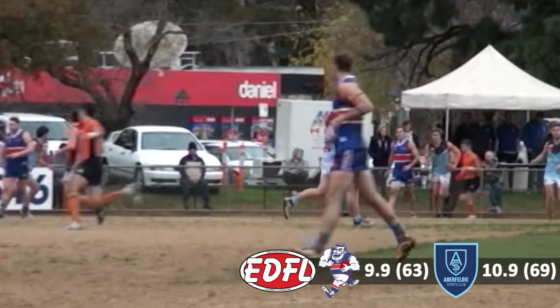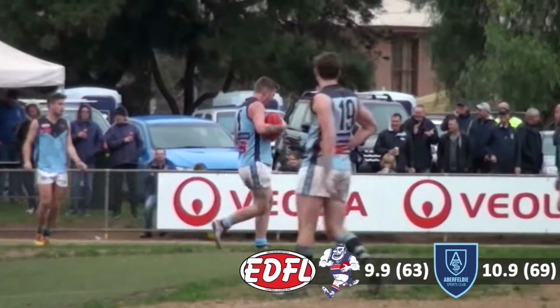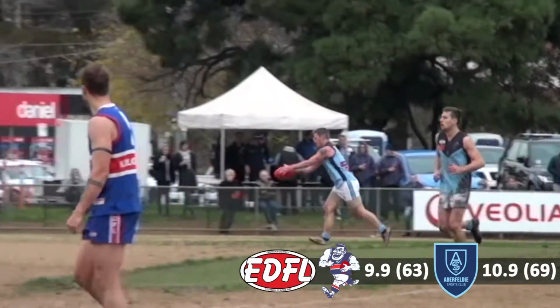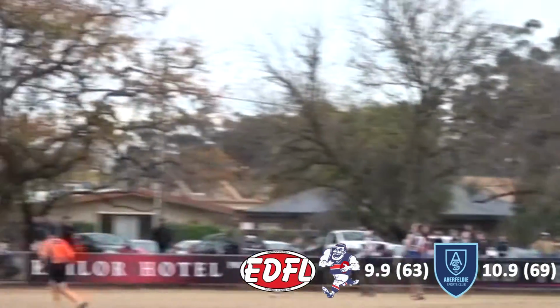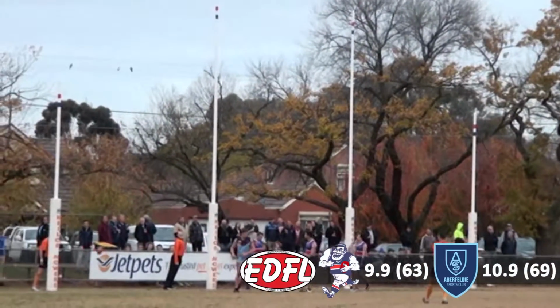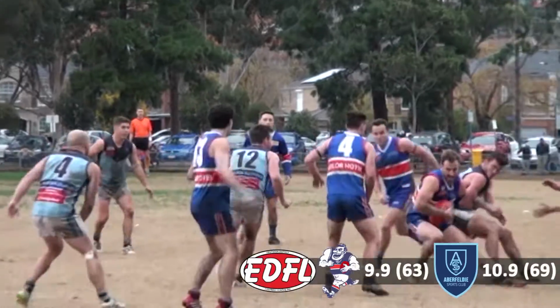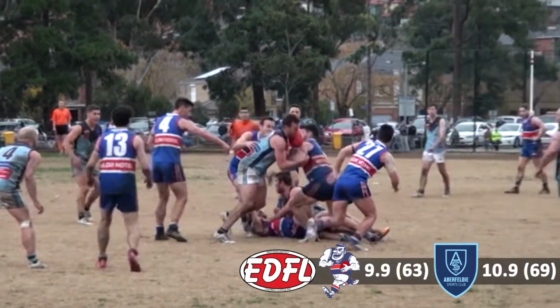What a kick. Reimers has it directly in front, can go back and kick number 5. I mean, you would have taken that at full forward, Chief. Yep, as Reimers goes bang. That is number 5 for Kyle Reimers. Putt doing a lot, if not all of the ruck work today for Keilor.